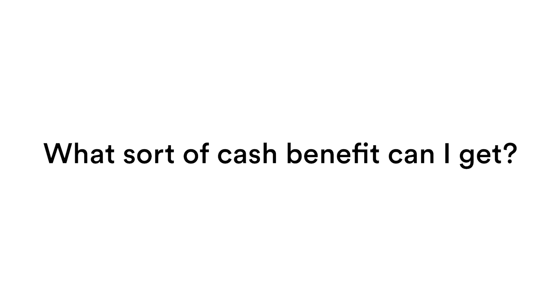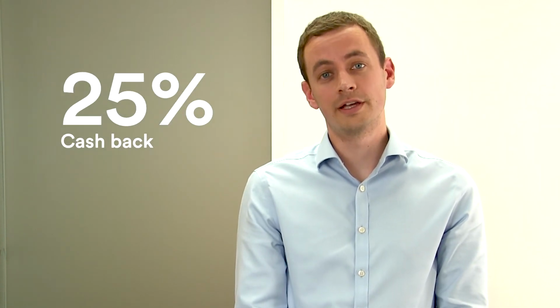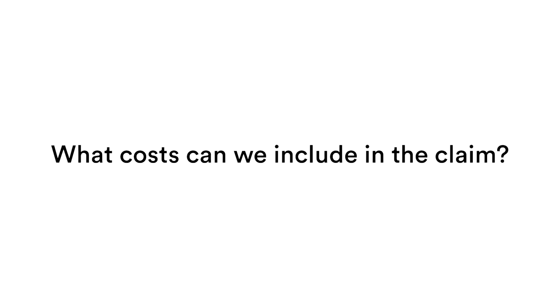So what sort of activities qualify for R&D tax credits? Well, given the broad definition, it could be anything, so it's really important to review all of your projects for qualifying activity. So what sort of cash benefit can I get for R&D tax reliefs? A loss-making company can receive up to 33% of the cash back, which is really generous, and a profit-making company as high as 25%.